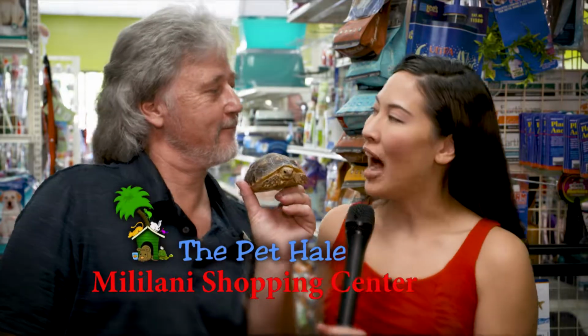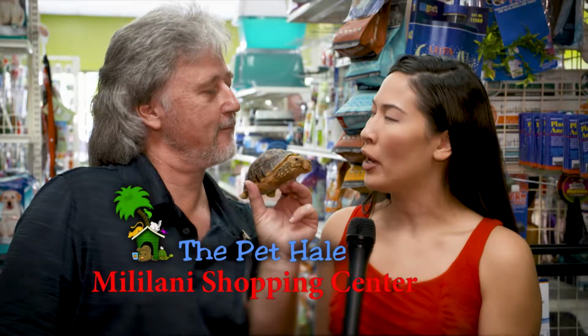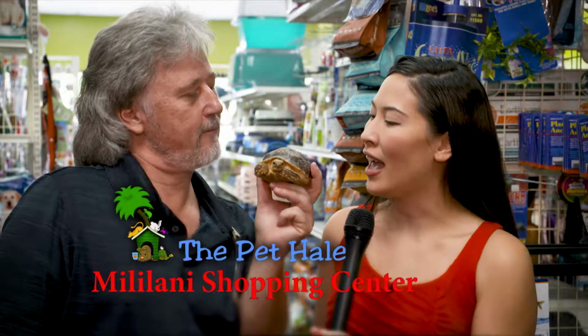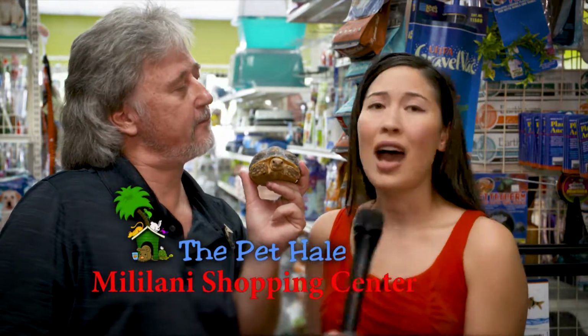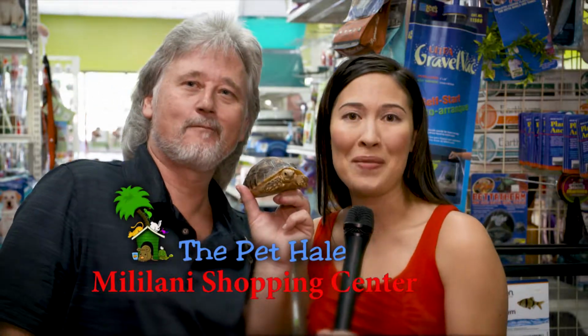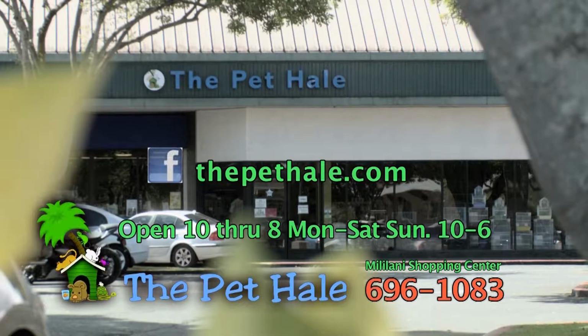Hey, Ricky. I have a sulcata tortoise at home in my aquarium. How big do these guys actually get? These guys will get up to 150 to 200 pounds. I'm definitely going to need a bigger aquarium. For more info, come down to the Pet Hale at the Mililani Shopping Center.